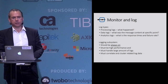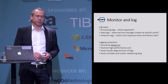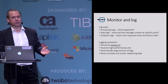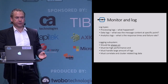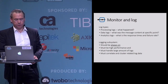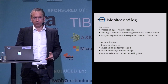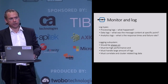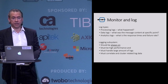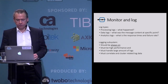The most important thing is if you notice in your API gateway and operations, they notice that some server is crazy and just times out or returns error codes. And you call the responsible guy and he says, I have to go down to operations and change the configuration file for logging. And then my users will be crazy because performance will creep. So what you should do is you must have a high-performance log system, and it must be able to handle a large amount of logs, especially if you have hundreds of thousands or maybe millions of transactions every day. And you must be able to find the logs too, so you have to correlate and cluster related log data.